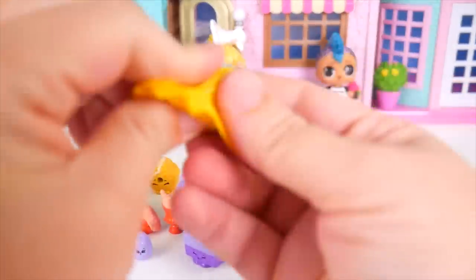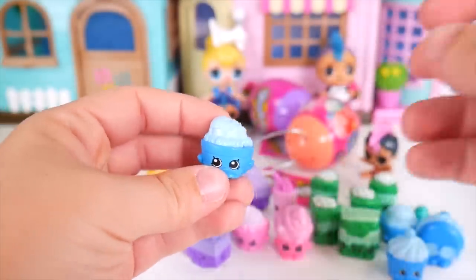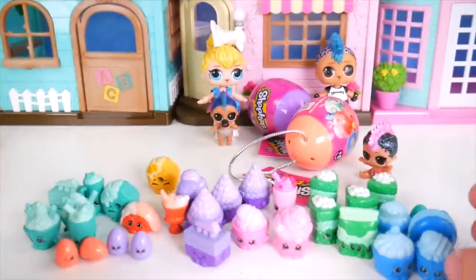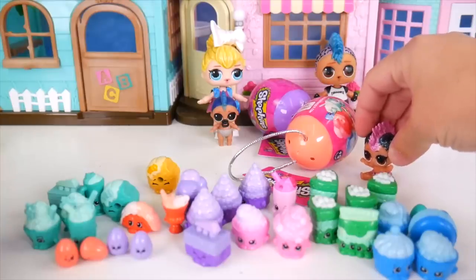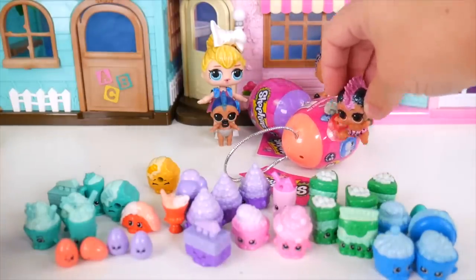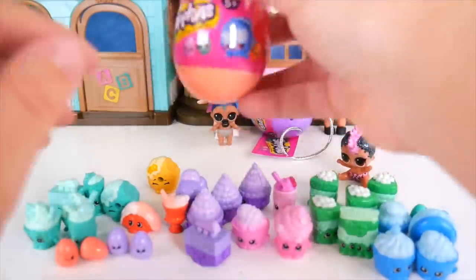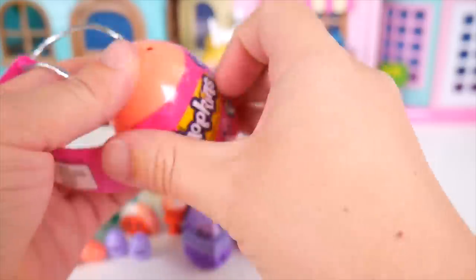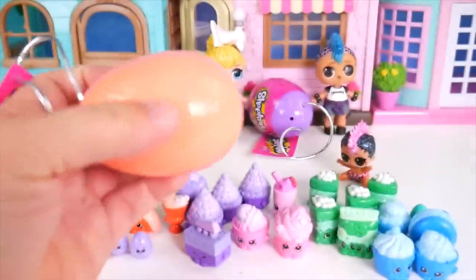Wow, something new, a new surprise. It's a blue Ginny Jelly Slice. Here we go with our blues. Not purple this time. Let's go peach. Just a couple eggs left. I think Little Punk Girl is really hoping to get a little mini egg this time.